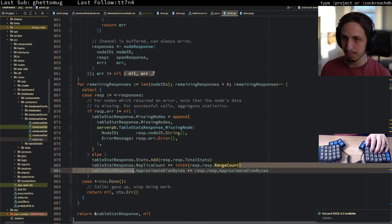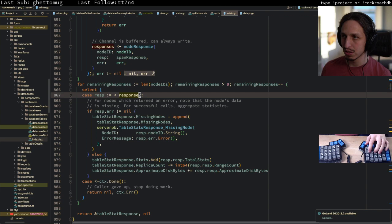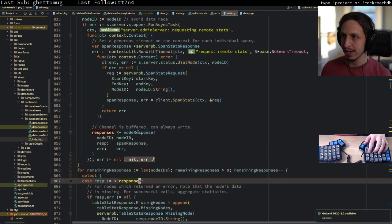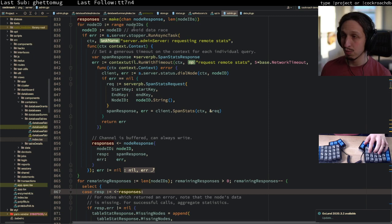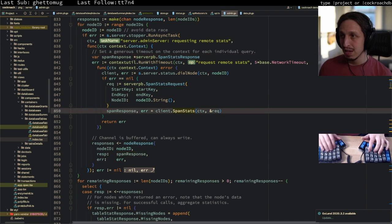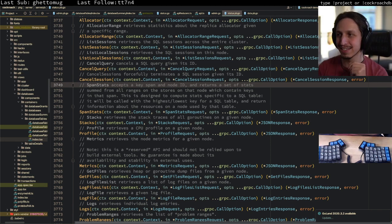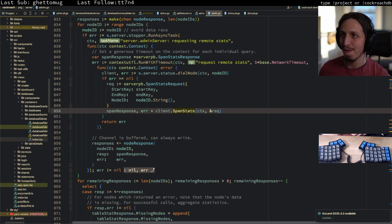Approximate disk bytes plus equals response dot approximate disk bytes. And so this is where we're actually iterating over a bunch of responses, one per node. This is not so obvious, honestly. Okay, span stats accepts a key span and a node ID and returns a set of stats summed from all ranges on that node which contain keys in that span. So it's a fan out to every node of the cluster, I guess, which I would say is not great.